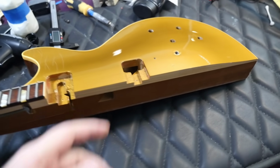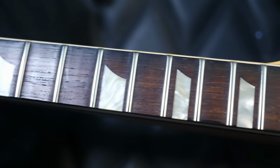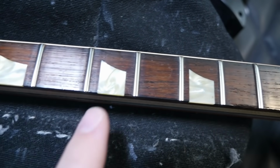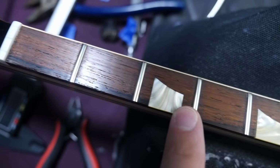All right, so moving on from the maple top mahogany body, we have the rosewood fretboard. We've got our celluloid inlays here. Those frets have been all polished up. They're looking good, but they could definitely use rounding off on the side if somebody was going to convert this into some sort of a tenor guitar or something.